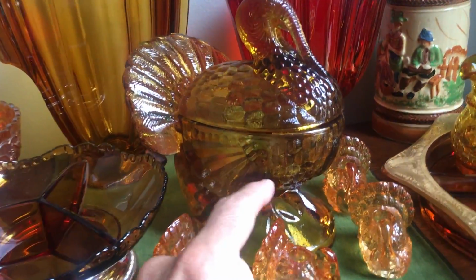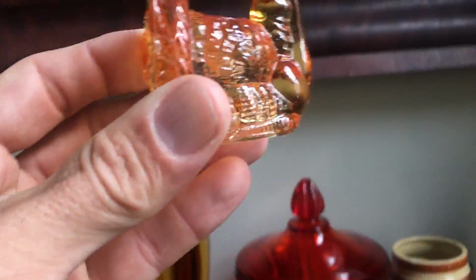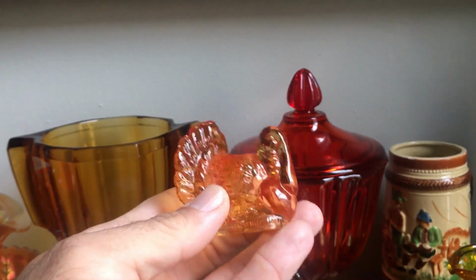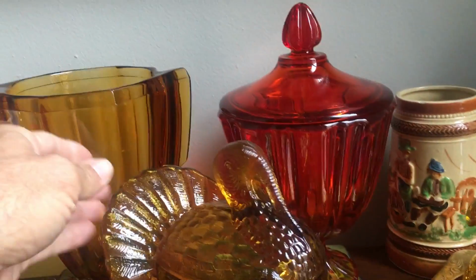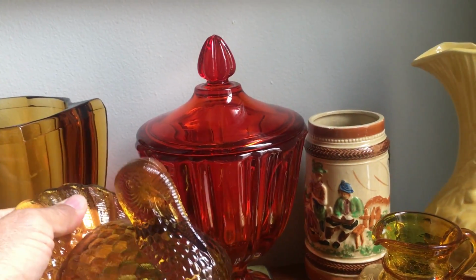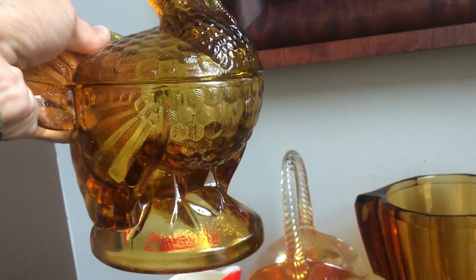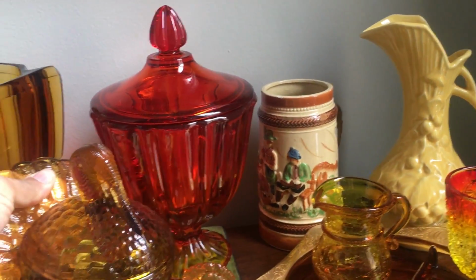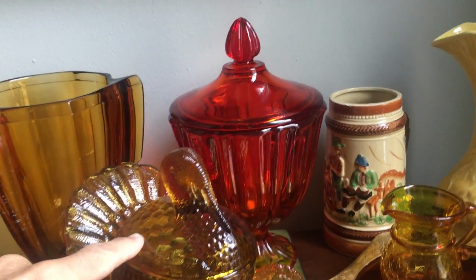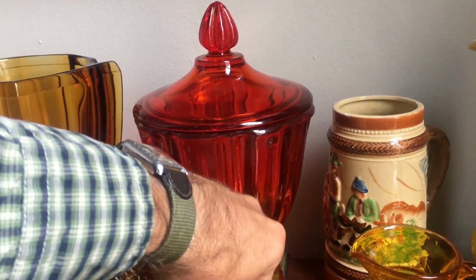Okay, so we talked about the little tiny ones, there's 4 of them here, and they do hold little mini candles. Oh, there I am. You're not supposed to see me. There are the mini candle holders right there. And then here's the big turkey. We'll lift him up. Try to get a little sunlight on him. I really like that. Back there is a large amberina covered candy dish.